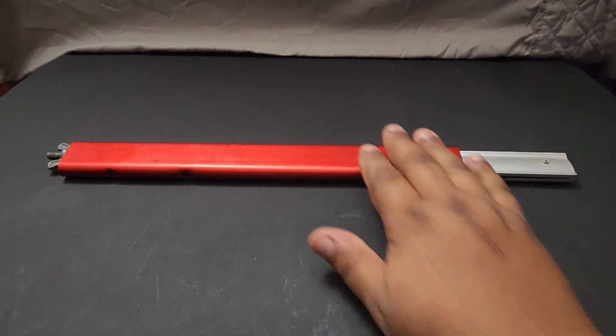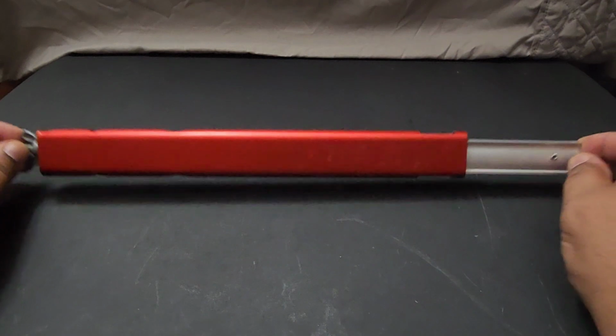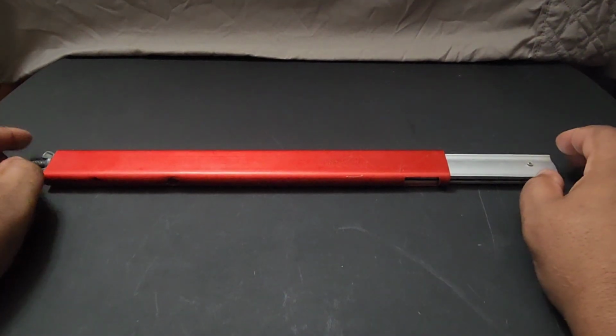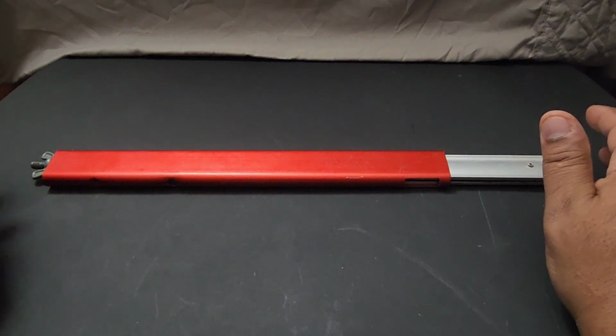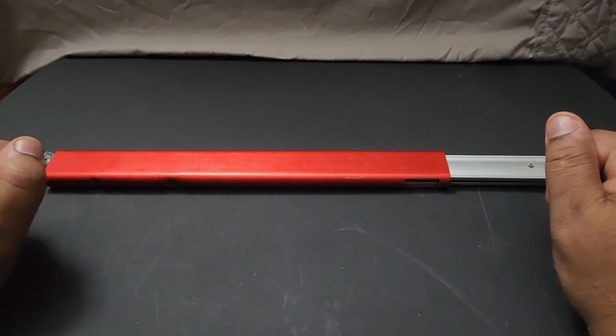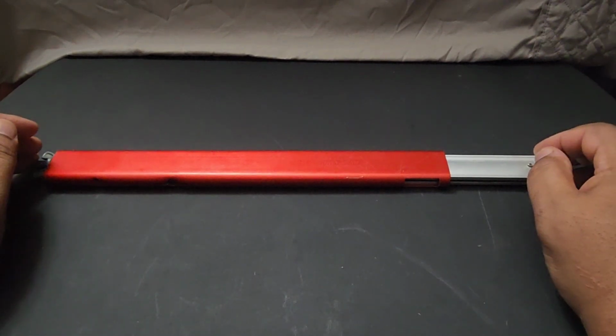Okay, guys, this is the Sven saw. Now, the Sven saw comes in 2 sizes, guys. It comes in a 15 and a 21 or a 22 inch, I believe. This is the 15-inch one, which means the blade is 15 inches long, and that's good enough for me, for what I use it for.